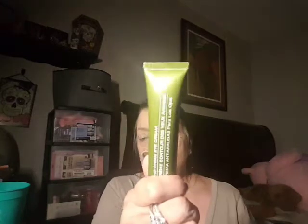I do have, maybe I should use it more, that red color corrector too, but I don't have dark circles, I have bags. But I have been religiously, after I take off my makeup, been using the Global Beauty Lift and Firm eye stuff, and then this on top of it.